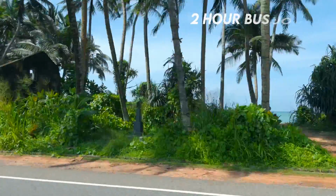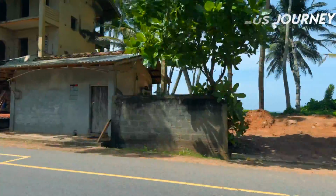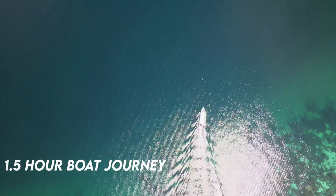However, the journey by bus takes around 2 hours to Pakpara Pier. At Pakpara Pier, you'll change to a speedboat, and this journey will take you about another hour and a half. This isn't the smoothest of transfers though. You may have to spend a substantial amount of time waiting at the pier to get on the speedboat.